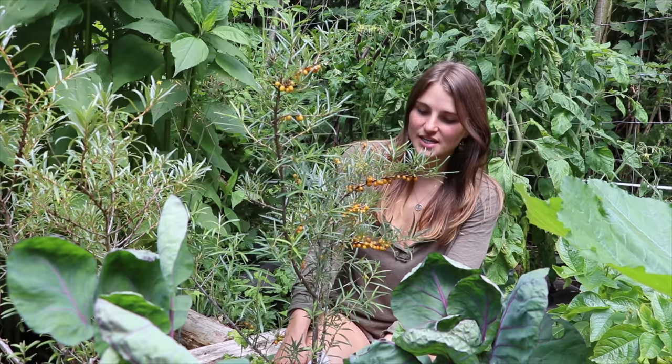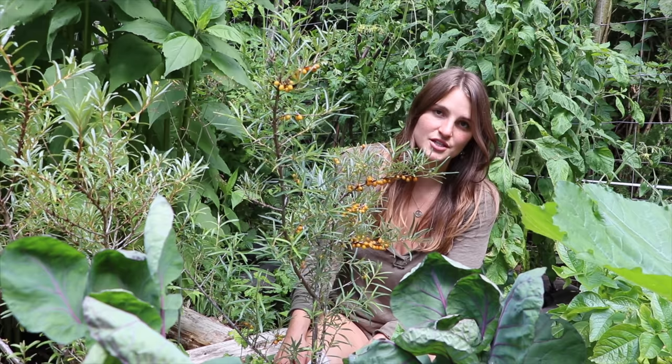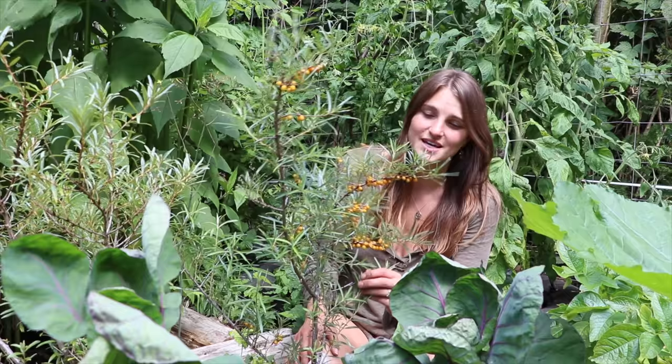So this guy is still in a pot, but I think Jake upped the pot size, and then next year we'll probably for sure find a home for him in the ground, and then he'll really take off.